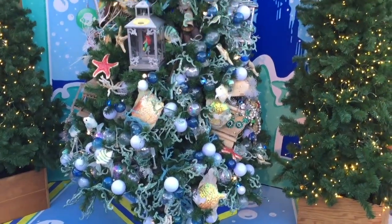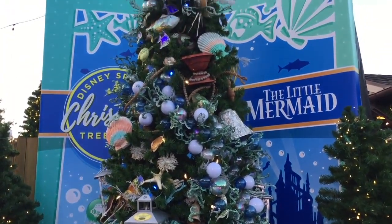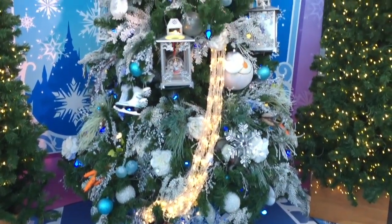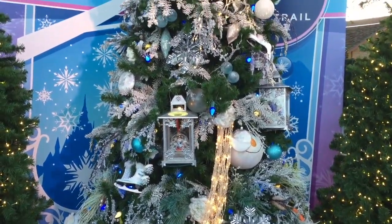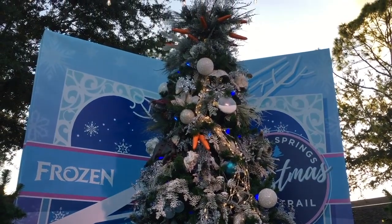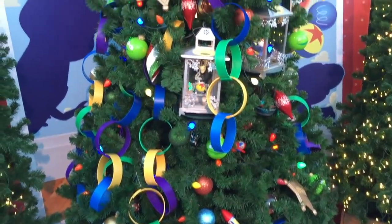We did manage to find some time to head over to Disney Springs, and right now I'm taking a look at the Disney Springs Christmas Tree Trail, which happens every year. There are trees themed to different characters and events, of course, themed to Disney. So this one is the Frozen tree right here, and the detail's so incredible on each tree because there's so much theming to each character or movie.